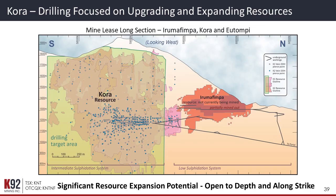At Kora, there has been a major focus on growing the resource and upgrading much of the inferred resources to measured and indicated status through an aggressive expanding drilling program. This image shows the K1 pierce points in white and the K2 pierce points in blue. As mentioned, there is significant growth potential for Kora along strike and at depth.